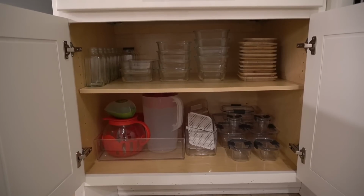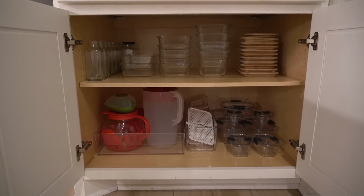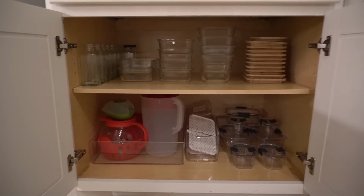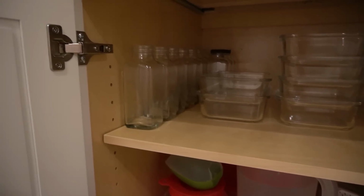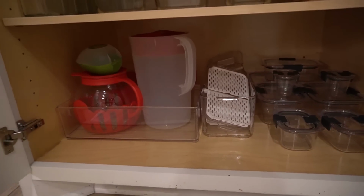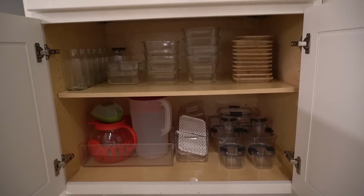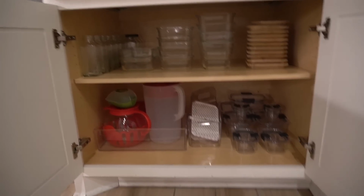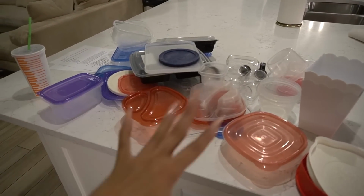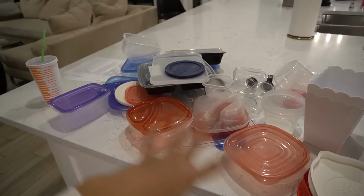Boom! Okay, so here's what we're left with. It's looking much better, and these got moved to be with their brothers and sisters, which makes a lot more sense. Got all my bottles, glass containers, and then plastic containers down here. And this is really all I need. I don't need any more containers than this amount. So the fact that I even had all of this extra stuff in here was just so unnecessary. So this is all gonna be gotten rid of.